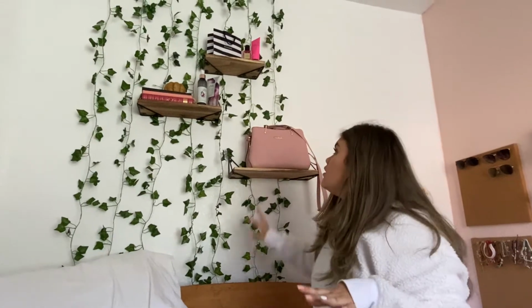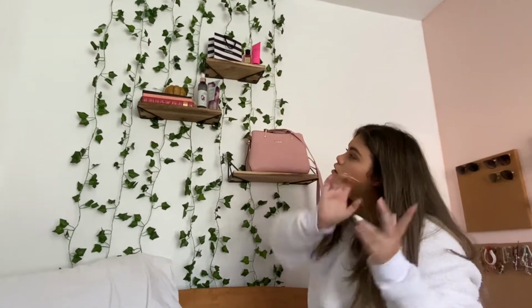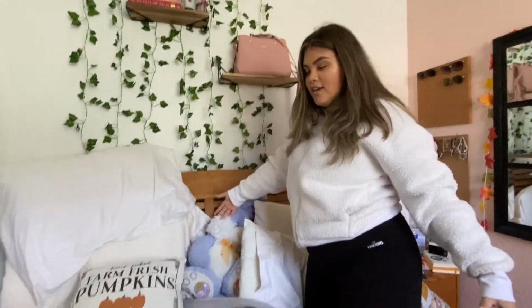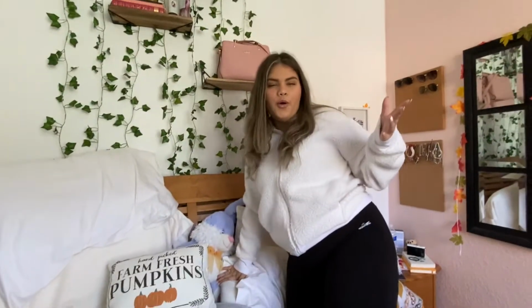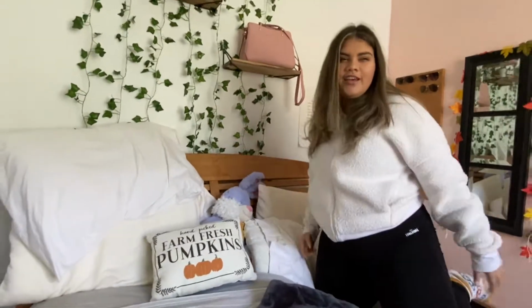So that's that. I decorated a little bit. Most of my stuff is stuff I already own, books, perfumes. My bag is from Amazon. It was from my what's in my bag video, so if you haven't seen that video, you should check it out. Then my bed, it's really messy because I'm doing homework here, but it's kind of a boho chic aesthetic with some fall in it.